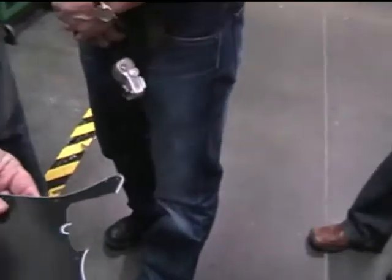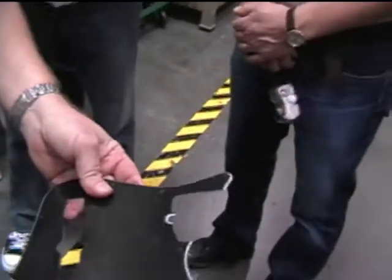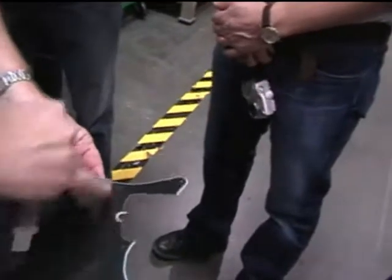So here's what they look like when they're done. That's the bevel. And then they have to go back through, and also by hand they'll countersink all the holes.